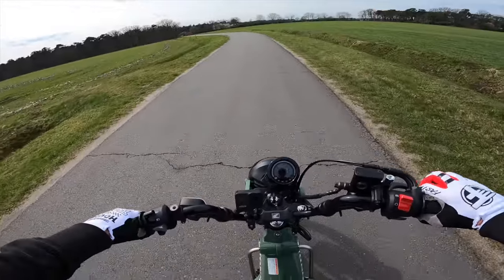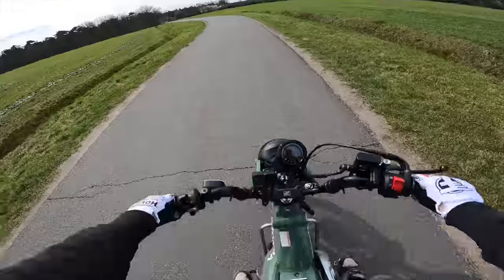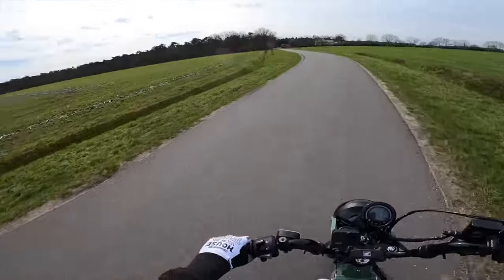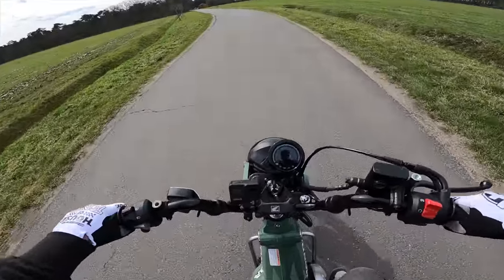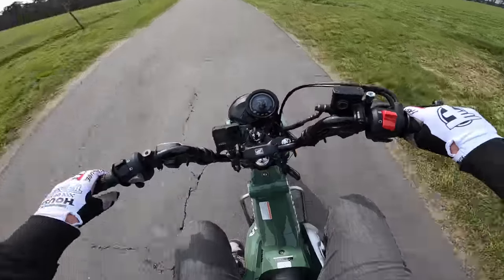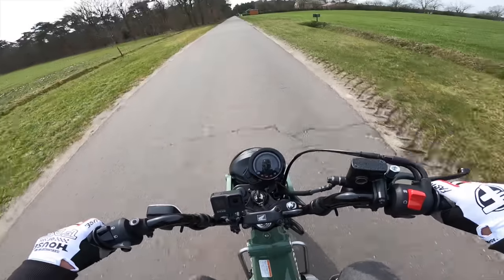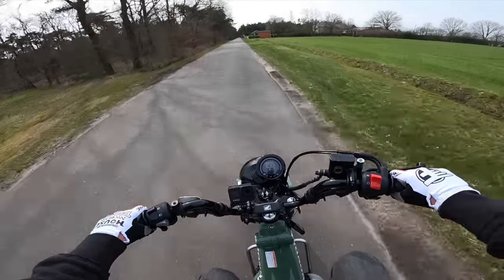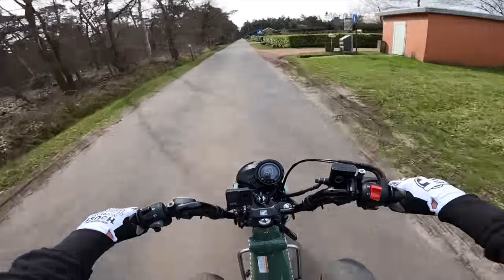Oh, maybe if I stand up. Oh no, this is not... Oh, Smokey's got this. If I can, I will. No, not gonna happen. Full speed, let's go. Not too high in the RPMs because, you know, brand new engine. 50 kilometers an hour, 60 kilometers an hour, fourth gear, there's no more gears. That's the end of it.